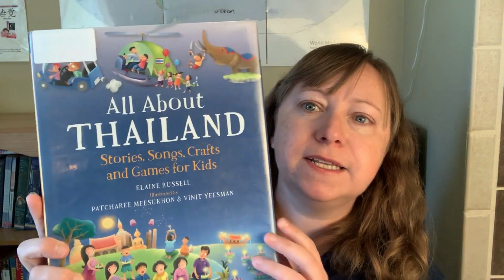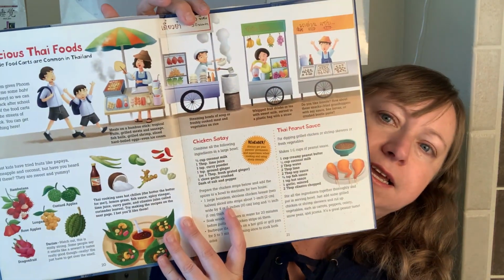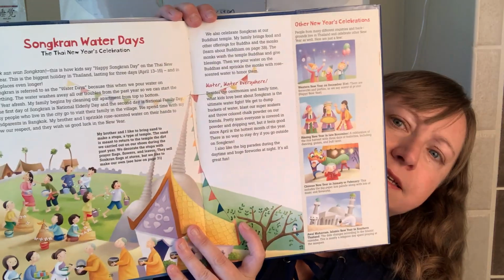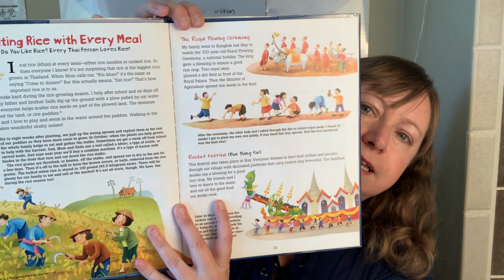Next, I have more of the folklore, fairy tales, and things like that from different areas. So we have All About Thailand, stories, songs, crafts, and games for kids. So this is another series that you can look up. So All About and then a different country. So this has a lot of different things in here. Great places to visit, delicious Thai food, so recipes. What was this? Songkran water days, different festivals, celebrations, things like that.